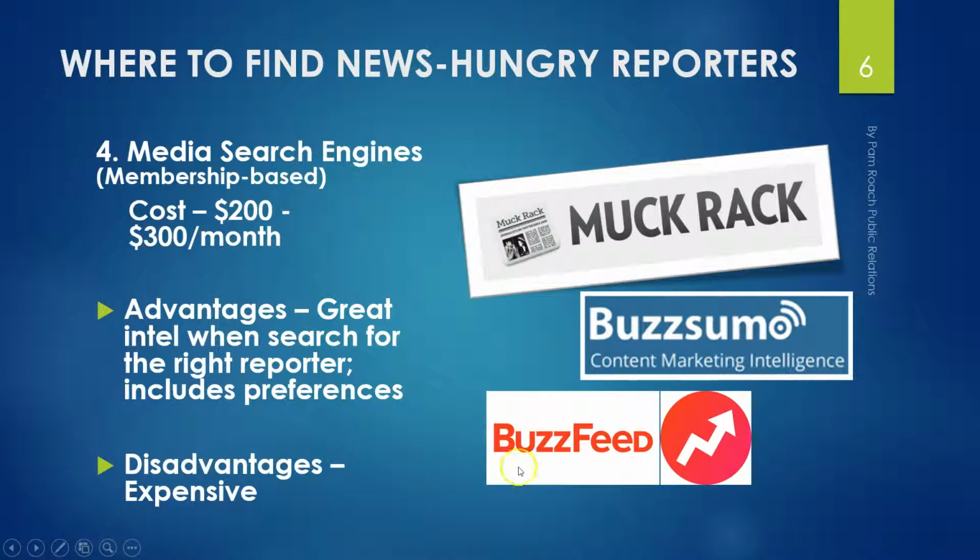BuzzFeed is another option. BuzzFeed really just tells you what stories are trending around the world. So if you want to write about something, for example, we know March is National Women's History Month, BuzzFeed will let you know who's writing about those stories and what kind of stories are being covered.